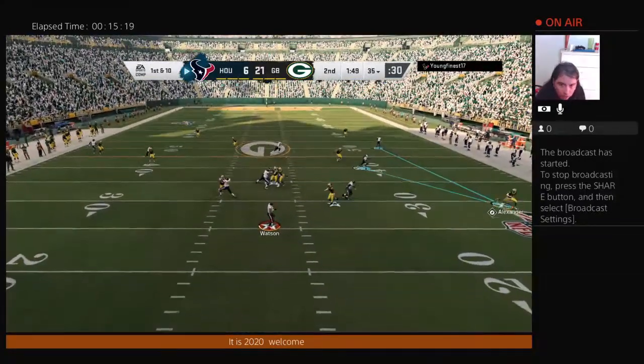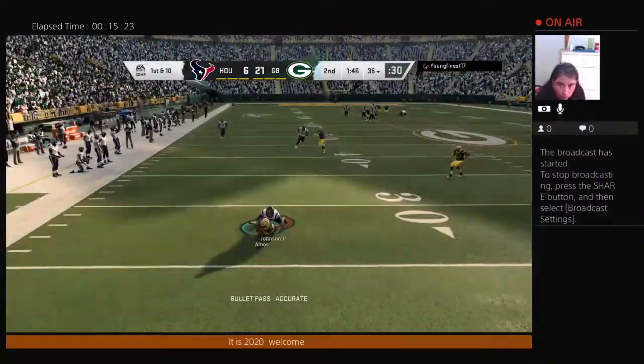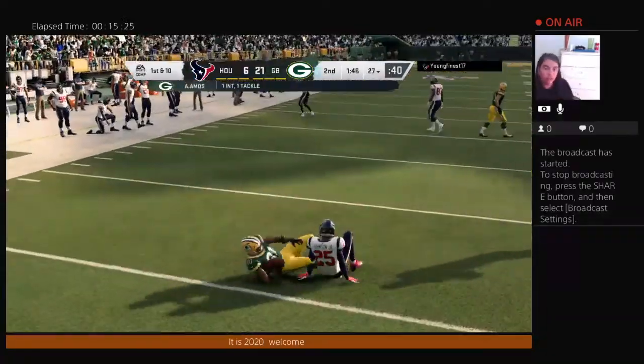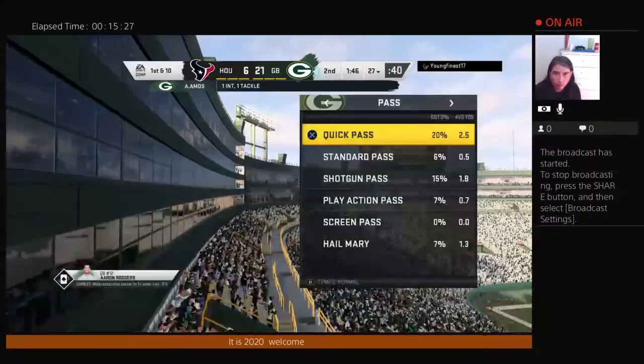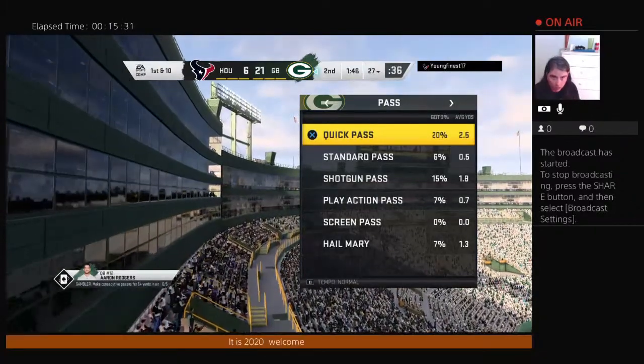On 1st and 10, Watson. He's going to wind up and air it out. Is this intercepted? It is. It's intercepted. Adrian Amos with a pick. And they're going to set up shop at the 27-yard line.